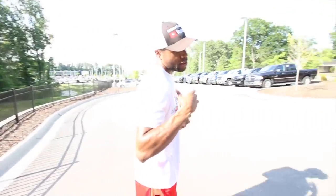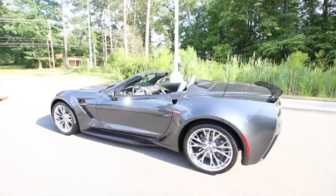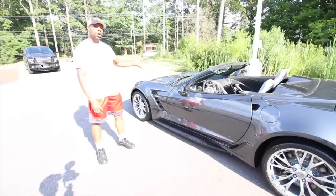So as we're walking over to one of the cars that is actually not the competitive car, I'm going to give you an example of what this car has that makes it competitive. If you take a look behind you, which is right in front of you right now, we have a Corvette Z06. You would think, why do you think this car could compete with the Corvette ZR1? Well, not this car specifically.